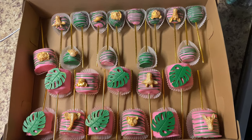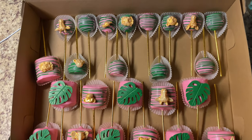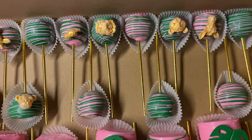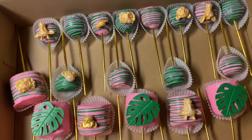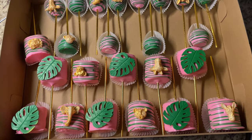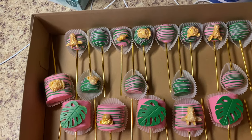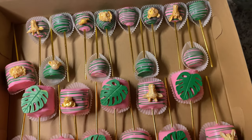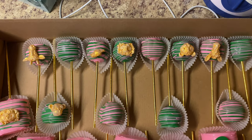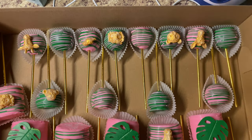I finished the last half of the treats and this is what the final look looks like. They're so cute. I made half with the monitos and half regular, just to have something different, not all of them with little monitos. And I believe it turned out super cute. It's my little cake pops.